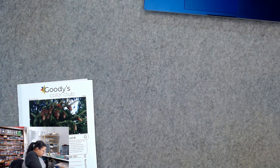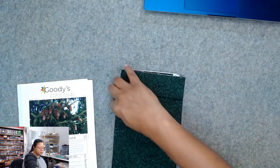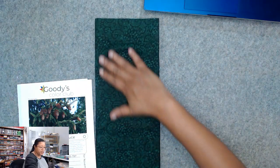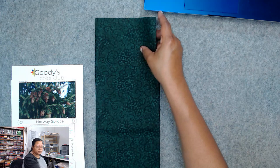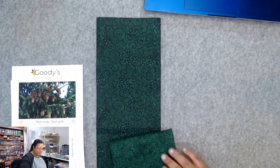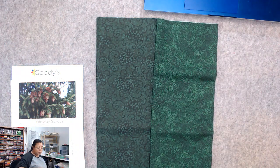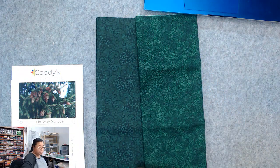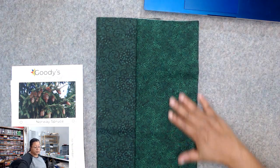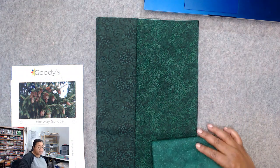Okay, so let's keep them in order. So this will be Leafy Scroll. Very nice. This is really pretty. But this is probably my favorite. This is Meadow Pine. And they're showing very true on the camera versus real life. They're very similar on camera to real life, so it's a fair representation. This is Moon Dust Pine.